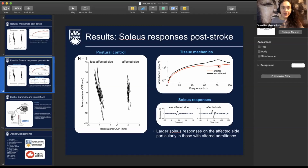Yeah, I believe the next question from David Granite is along this line. He's wondering whether the changes in admittance in the stroke population are the result of differences in tonic activation of the muscle. I don't think so. I did also record EMG, and EMG tends to be lower on the affected side during standing, even if I try to get them to stand symmetrically with equal forces under both limbs. Higher muscle activity would stiffen that muscle tendon unit and cause that blunted admittance, but it's actually the opposite. There's lower activity on that affected side.